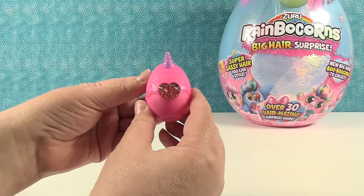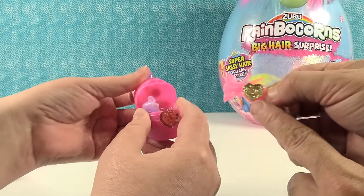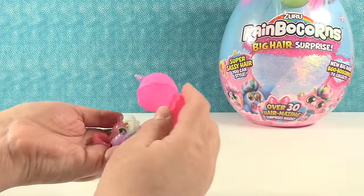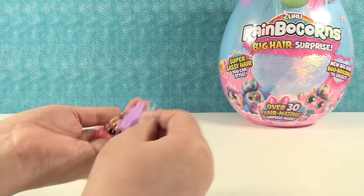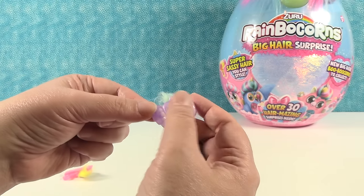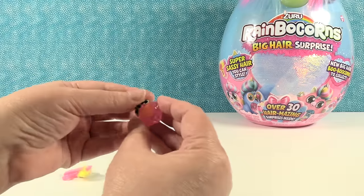Okay, let's open this one. So this has a really pretty pink glittery gem. You can put a gemstone on your hair clip. Oh, that's pretty. From the front of the package. Okay, we have cool blue wings. I'm going to show you all the accessories first. This is like a bow that you can put the little gem in, a pink ring, and a toucan corn.